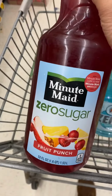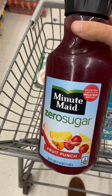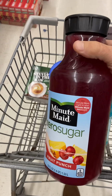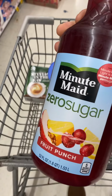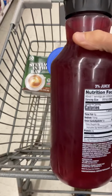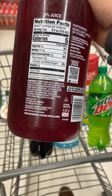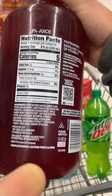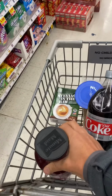The Minute Maid Zero Sugar. It is still juice. So how do you make it sweet? Well, they don't add the sugars to it. The natural sugar is taken out of it, but here's what they do. The ingredient list, if you read down it, is kind of hard to read. It actually has aspartame in it. You can see it kind of right there. Okay, there's aspartame in that.